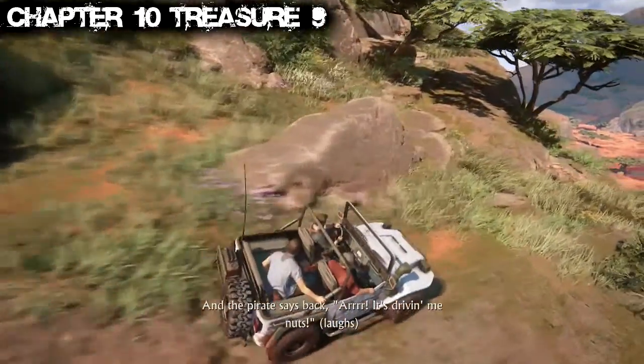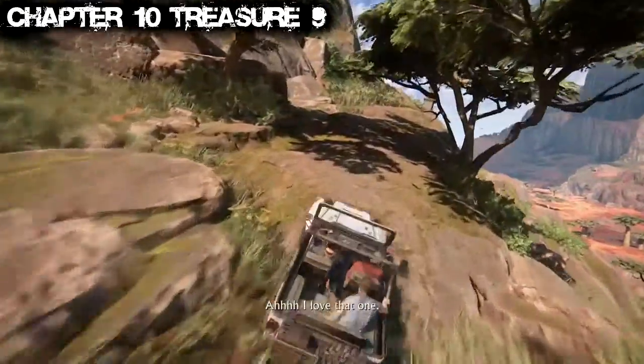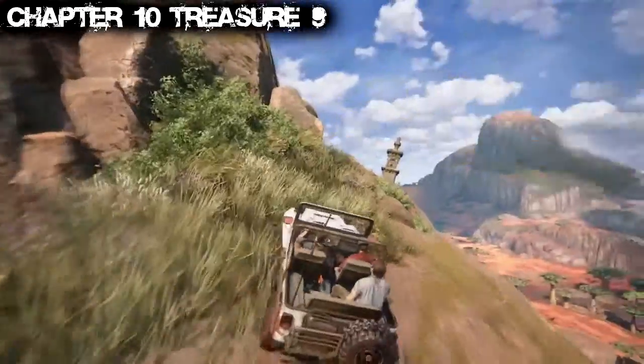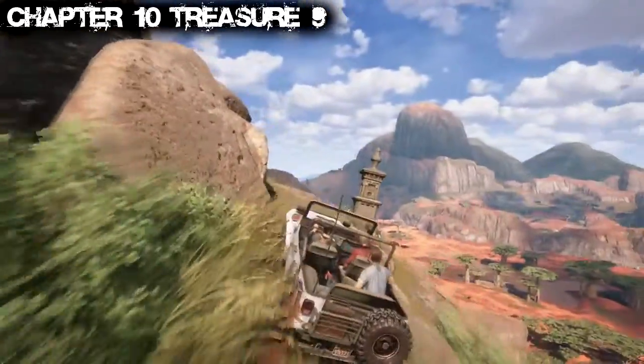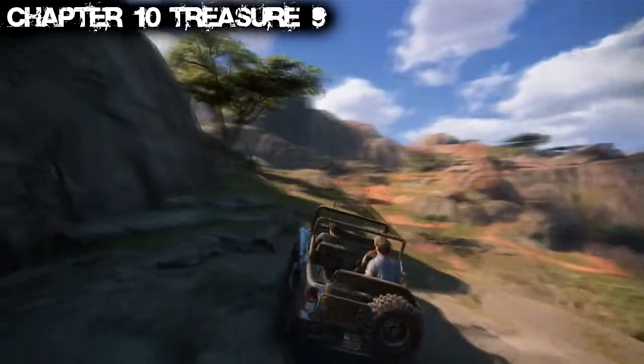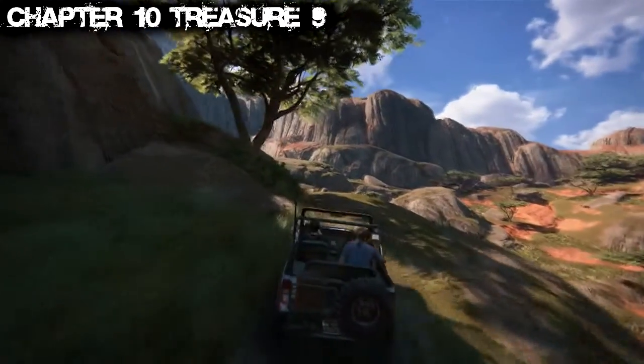So now my objective is just to get to the top of the mountain that's on your left. So take the paths that lead you up there. There will be a split in the road up here. I accidentally took the wrong one, but you'll see me back up and fix that mistake. Right here, make sure to go left.